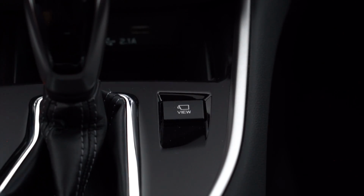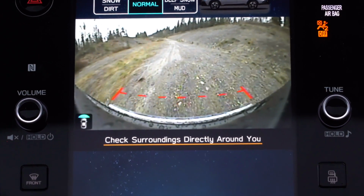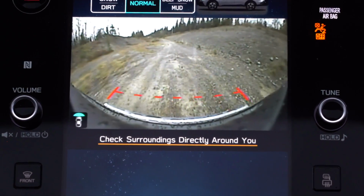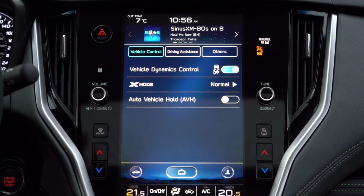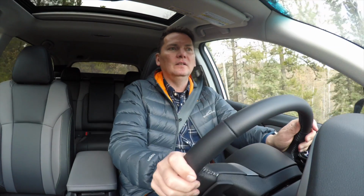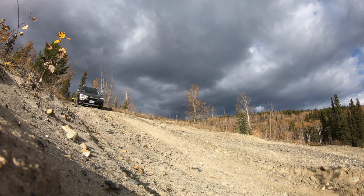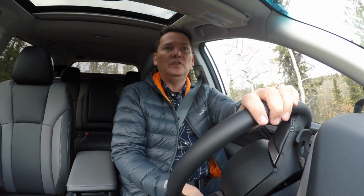Now, one thing I should mention about this new outdoor version is it has a forward-facing camera. So you hit the button here in the center of the console and it shows you your forward view. This is particularly helpful when you're going over or down obstacles that you might not be able to see over. This will do it for you. That's pretty good. The other thing is when you put this in X mode and you start going downhill, it's a hill descent control. It keeps the vehicle at whatever speed you start to go down the hill at. So right now we're going down at about 5 kilometers an hour. It'll continue to do that.